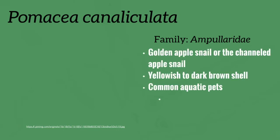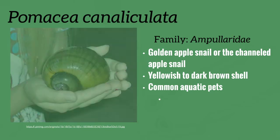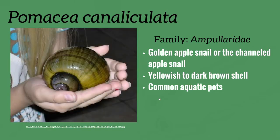The species that I'll be mainly talking about would be Pomacea canaliculata. They are part of the aquatic gastropod family known as Ampullariidae. They are commonly known as the golden apple snail or the channeled apple snail, and they got their name because they are able to grow to be the size of an apple.